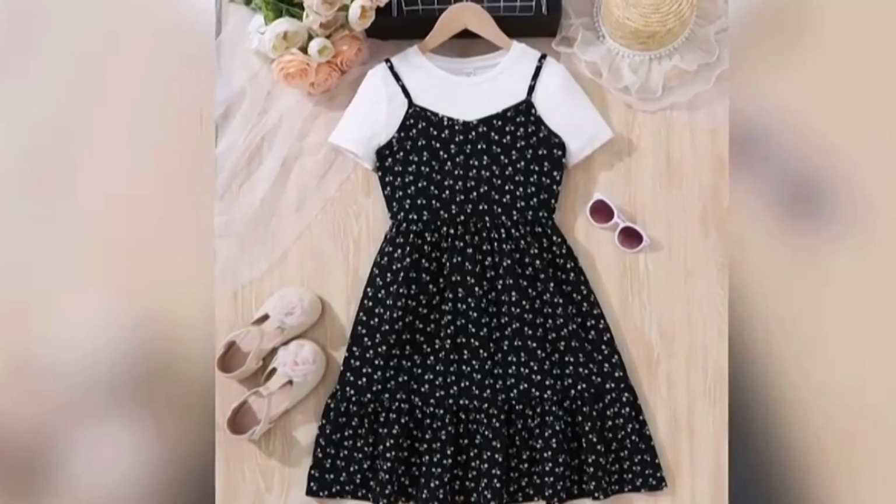And one of the things that I love about Shein is that it's just very easy to stay on trend without breaking the bank. And they have sizes for kids of all ages. So you're able to find that perfect back to school outfit.